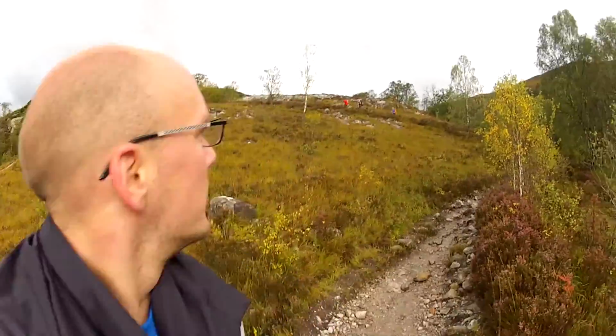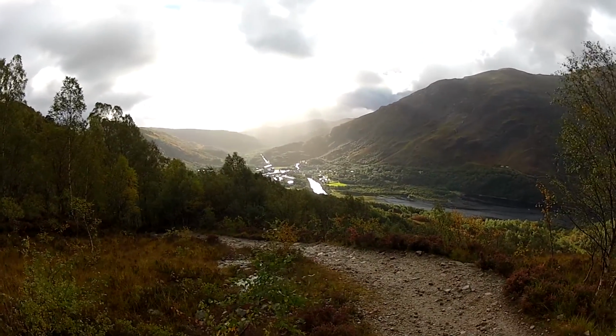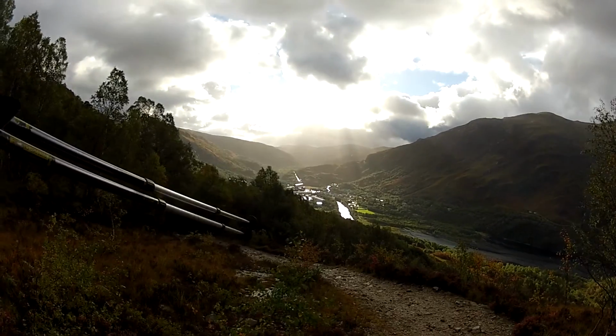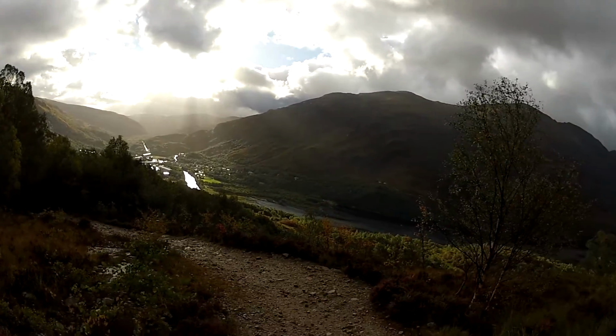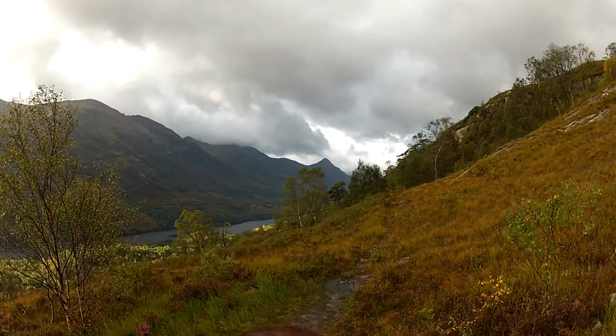Woo! The start of today's walk is a serious uphill. Still got a good bit to go up there, but you're rewarded with an astonishing view looking back over Kinlochleven, the power station. So we walked somehow over that hill there yesterday. Or was it over there? I really can't remember. And then over into the scary mountains over there.